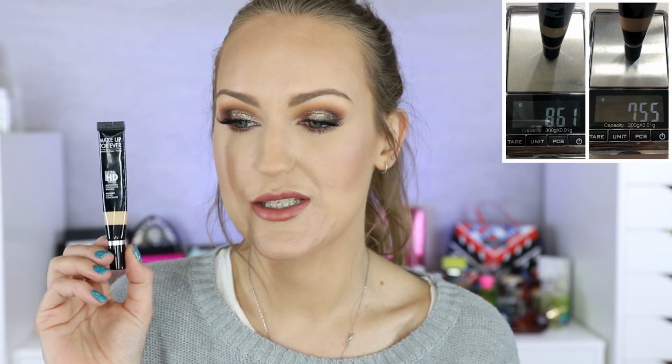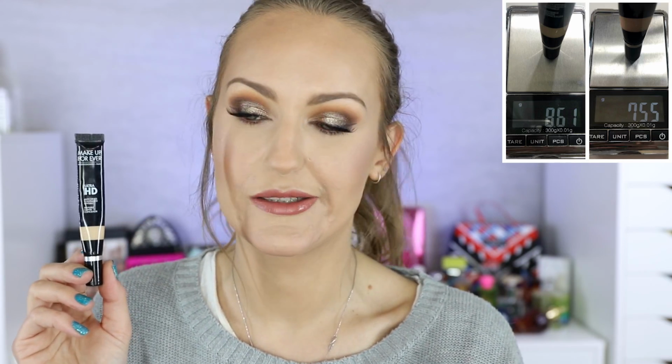Something that I have decided that I do hate is this from Makeup Forever. It's the Ultra HD Invisible Cover Concealer. So last month this came in at 8.61 grams and now it's 7.55 grams. I'm surprised I even managed to get through that because I did not enjoy this. This is a very thin, lightweight concealer with a very, very low coverage. On me, it creases and also if I wear it under my eyes, there's a lot of moisture in it and for some reason my mascara just transfers all under my eyes.